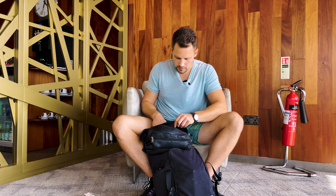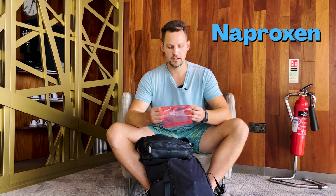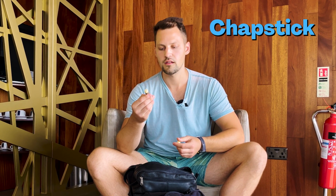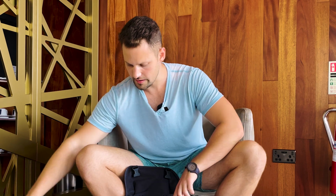Other pocket. I have like a small first aid kit. Pills, so I have Naproxen here, which is an anti-inflammatory. Then I have Tylenol for migraines, just in case you get a little bit of jet lag, get a headache, etc. Band-aids, and then of course, I should put some on now actually. Chapstick with SPF 30. What's chapstick without preventing you from getting burned? So that's pretty much my toiletry bag.